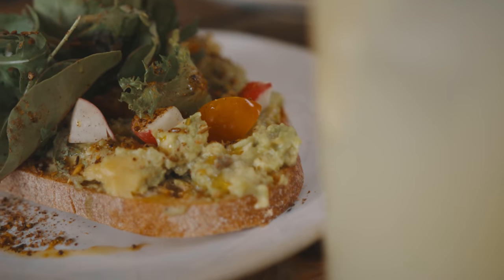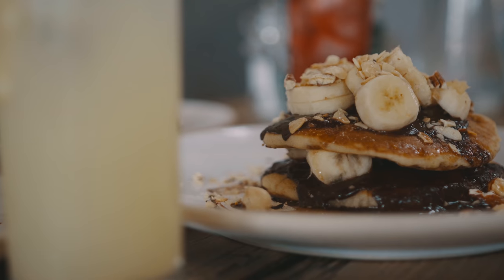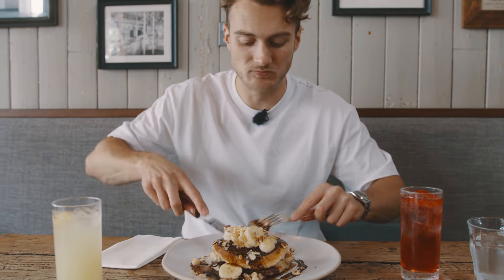What is brunch if you don't have smashed avocado on it? Love it. And fluffy pancakes with chocolate and banana. Point of difference, it's completely plant-based, all vegan. You would never clue, would you? No, mate, you wouldn't know. You absolutely would not know.